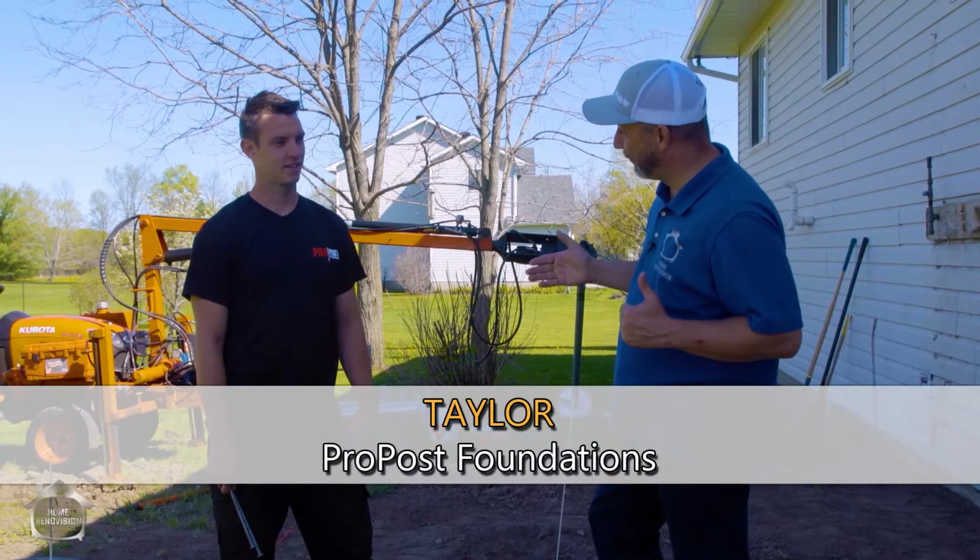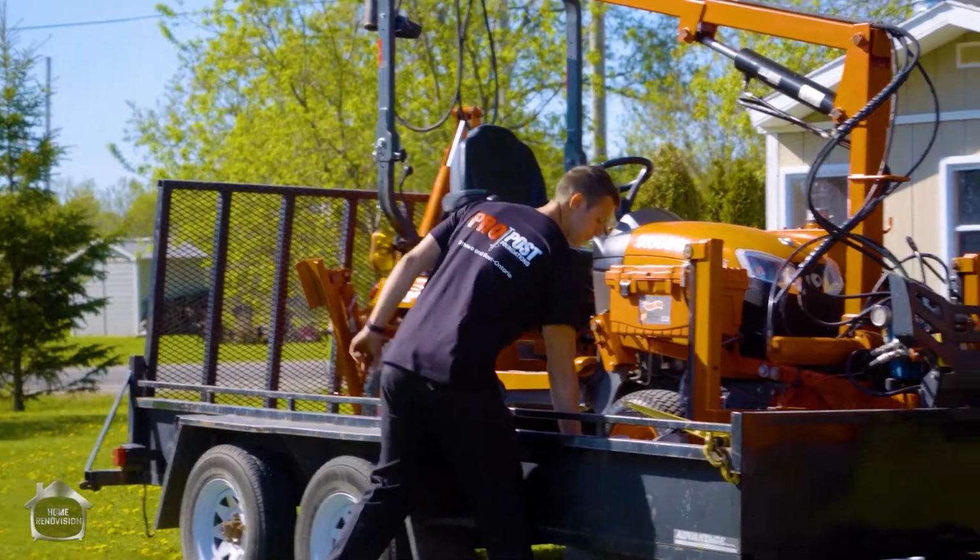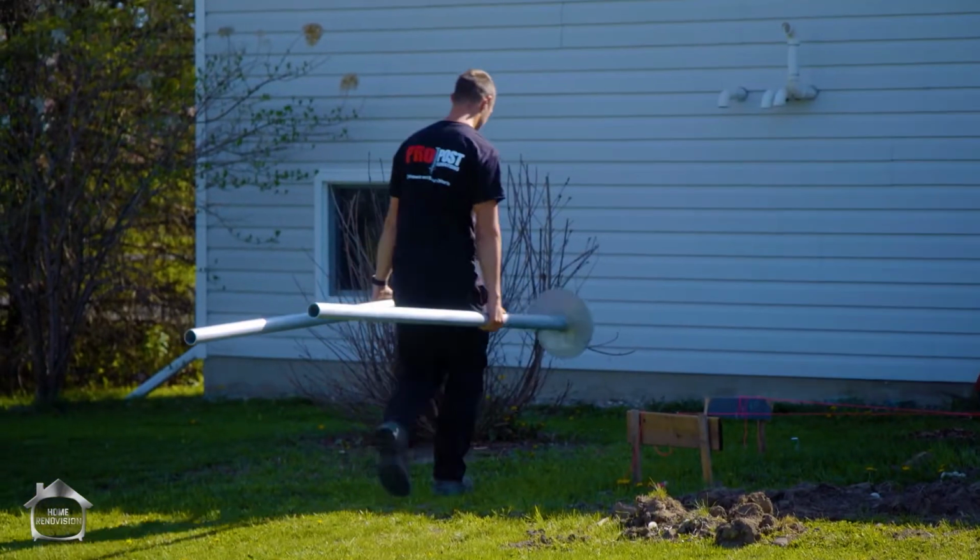We got Taylor here today from Pro Post. Thanks for joining us. You're out here on John's dig site, putting in these teleposts. What do you actually call them?